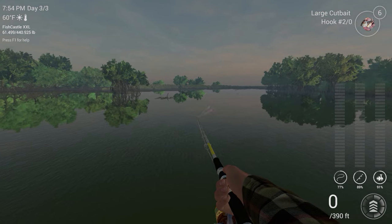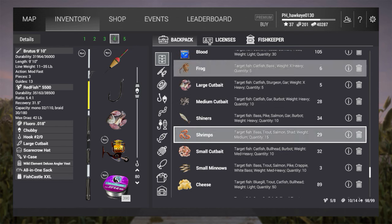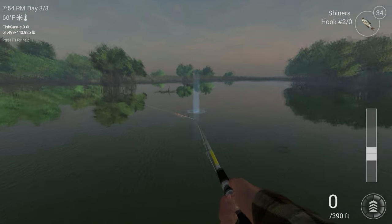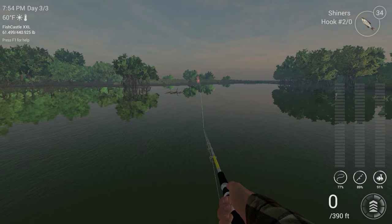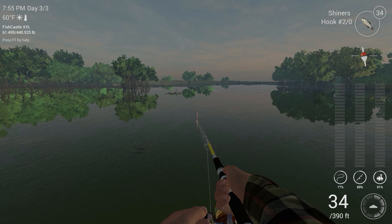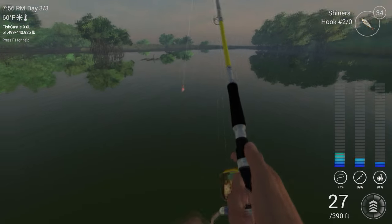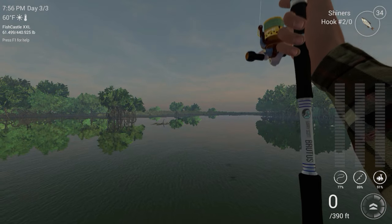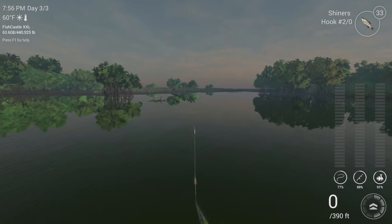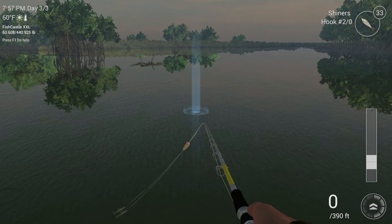Still keeping him. And I'm going to switch over here real quick while I got some time. We're going to try them shiners this time. They go for those as well. Just so you can see a little variety. They like to have variety. Oh, too far out. There we go. Bring it in a little bit closer. And the waiting game starts. Shouldn't be too much of one. This is the peak, so... Damn, they are really hot today. Really hot. There we go, 74, 2.11 pounds. Nice. That's very nice. Yeah, as you can see, they do like the shiners very well.